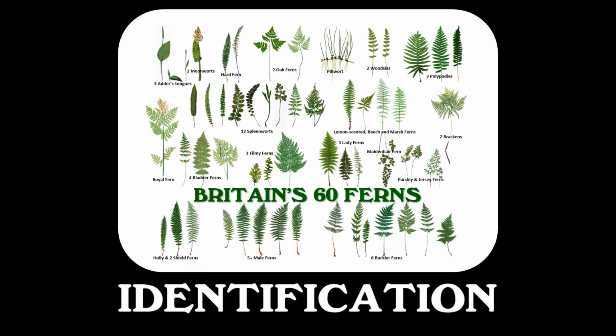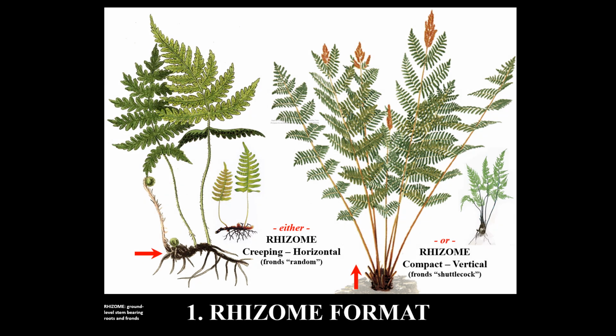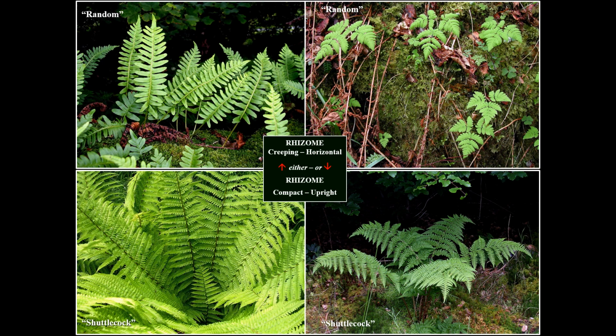What do we do to identify Britain's 60+ ferns? To begin with, we take 3 features into account and then follow instructions provided by quick location tables. First, we look at growth form according to rhizome type, either creeping and horizontal or compact and upright. Here are some examples. Above, the creeping rhizomes cause fronds to emerge separated from each other, while below, compact rhizomes form rosettes or shuttlecocks of fronds. So, one or the other.